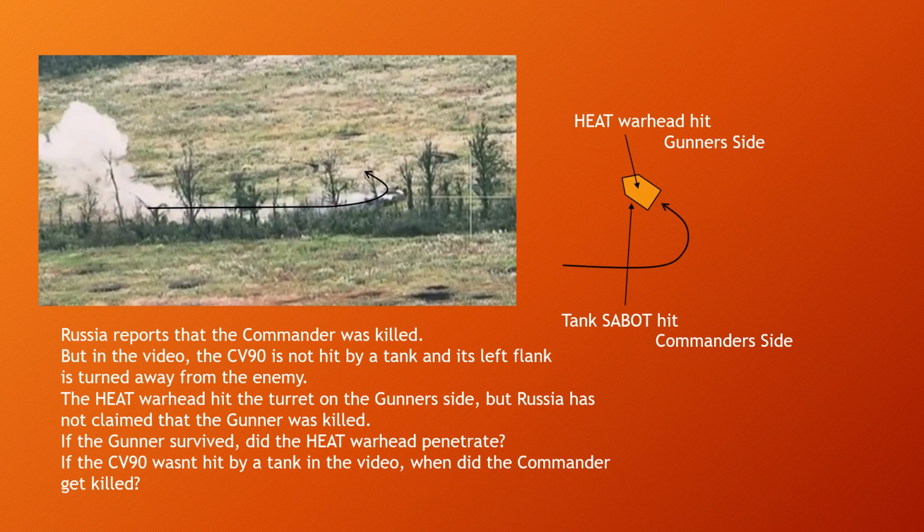Yet Russia claims that the commander of the CV90 was killed in this attack. And this makes it all the more strange, because the heat round hit the turret on the right hand side, and that is where the gunner is located. But the commander is located on the left hand side of the vehicle, where the saber round struck.